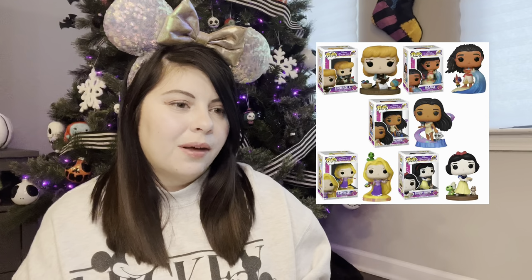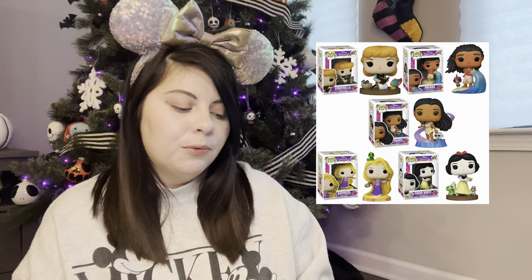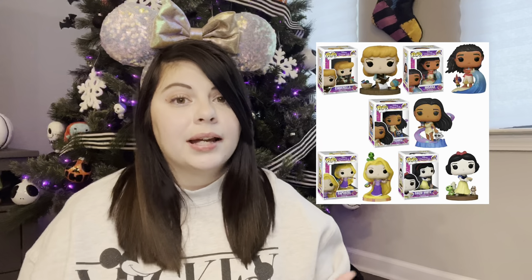Next item is more Funko Pops, and these are the Ultimate Princess Funko Pops that they've been coming out with, and I've been searching for these ones on Box Lunch. I didn't pre-order them, and then, you know, Christmas comes along, and you don't want to purchase anything. So the ones that I need are Moana, Cinderella, Rapunzel, Snow White, and Pocahontas. But out of all of those, the ones that I would mostly want is Rapunzel and Pocahontas because they're my favorite. But in the end, I do want to collect all of them for my collection.